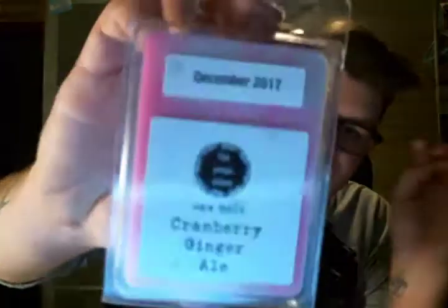Then we'll go on to the clamshells. Now, she does not put a pour date on her wax, but I believe that's because it doesn't need any cure time. So what I do, just for my organization purposes, I put the month and the date that I got them. So I got them December 1st, so I put December 2017, a little label on them.